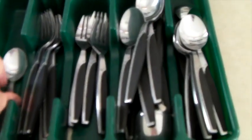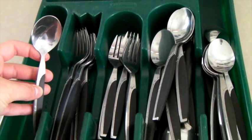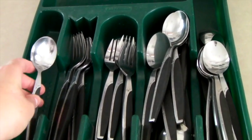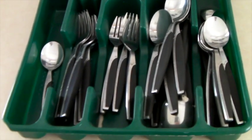It's a beautiful set, and I don't think I paid a lot for this. I want to say maybe 10 bucks. So that's a good sale.